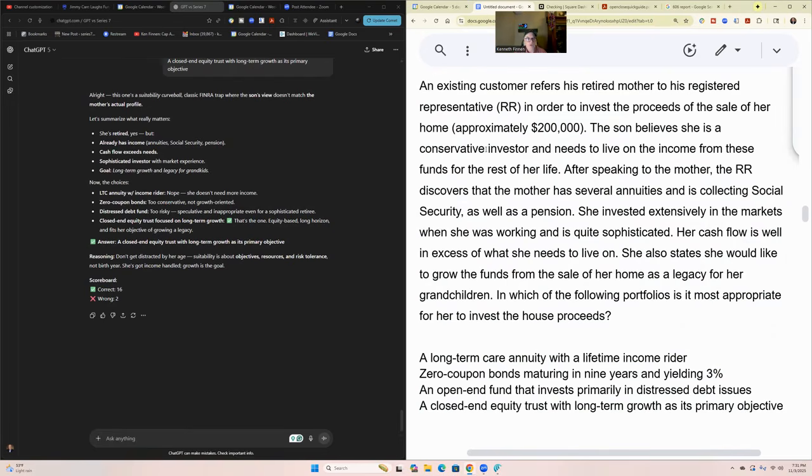Now the choices: long-term care annuity with income rider. Nope, she doesn't need more income. Zero coupon bonds, too conservative, not growth oriented. Remember, grandma's a baller. Okay. Distressed debt fund, too risky, not that much of a baller. Speculative and inappropriate, even for a sophisticated retiree.